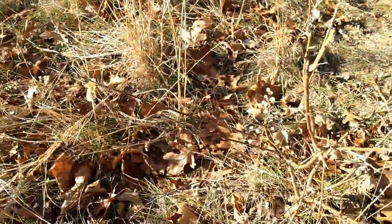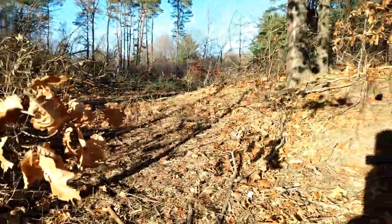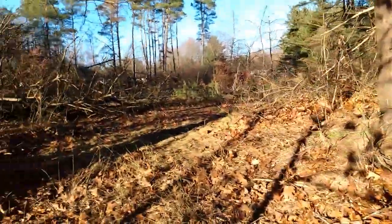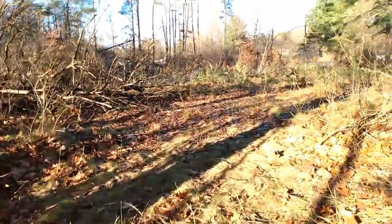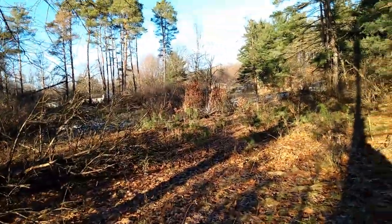Watch out for the stick tights. Don't need them all over your pants. There are some knots on that. This is a place never checked out before. Looks like the back side of a neighborhood. Yeah.